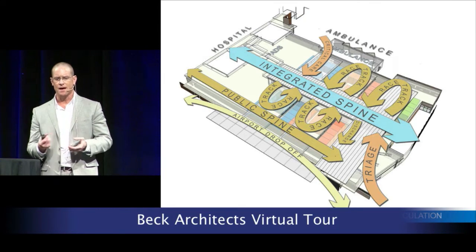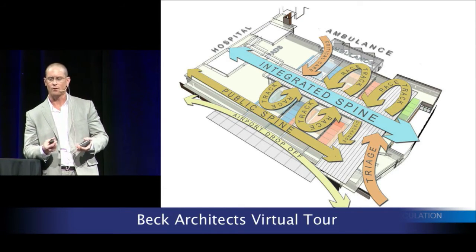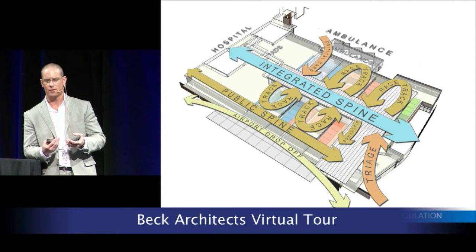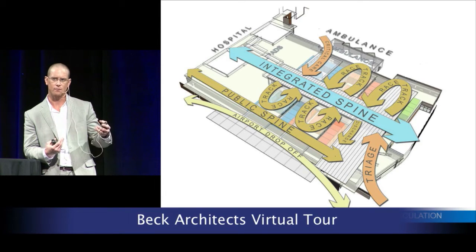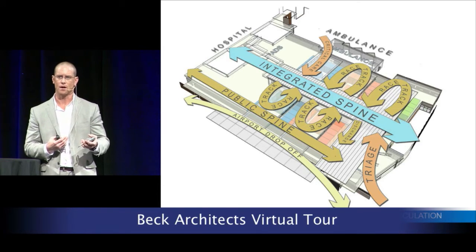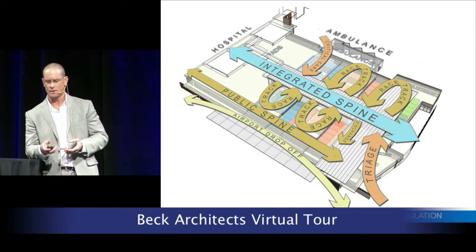And so when you get a diagram just of the facility, we have what we call the integrated spine, and that takes you across all the pods, back to imaging, back to the main hospital. Then we separate that clinical spine with a public spine, and that's for the main traffic outside of the ED, takes you back and forth to the hospital as well. Our ambulance traffic arrives on the complete opposite end from our walk-in traffic. We keep those completely separated, and then they just tie back and forth down that center.